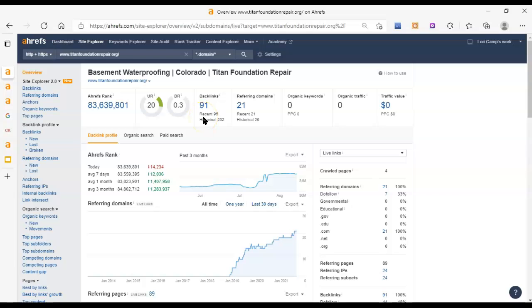So you see these 2 numbers here, backlinks and referring domains. A backlink is any link from another site on the internet that points back to your website. So you have 21 different websites pointing back to your website a total of 91 times. You do generally want to raise these numbers, but you want to be careful. You want to get backlinks from sites that have higher UR and DR scores than you do. And you want to get them from sites that are relevant to your industry, because links from sites that are irrelevant or have low trust scores will drag your credibility down.